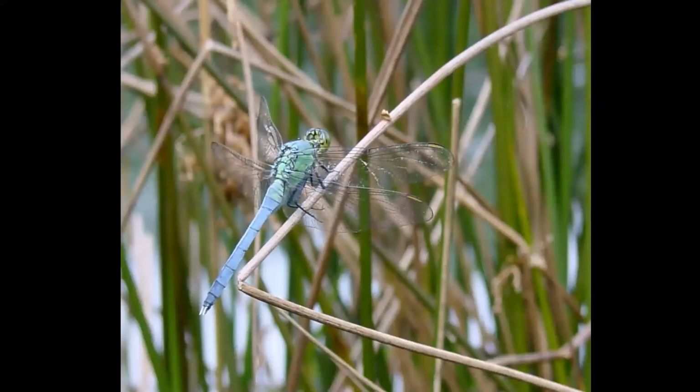So what controls mosquitoes near healthy wetlands? Well, dragonflies. Dragonfly adults will feed on adult mosquitoes.